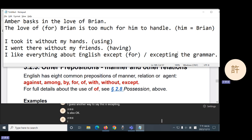I think those are most of the prepositions, right? I'm thinking if I missed any. Did I forget any prepositions? Well, yeah, I did, right? To. Didn't I?